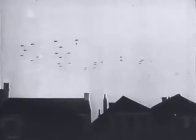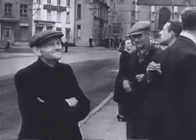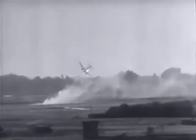Formations of Dakota aircraft fly over the town of Geel in northern Belgium after completing missions near the Dutch frontier. The flights coincide with the Allied airborne invasion. One of the planes has been hit and is gradually losing altitude. Crew bailed out.